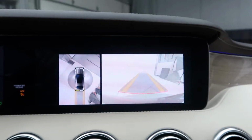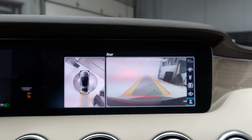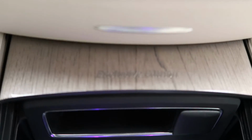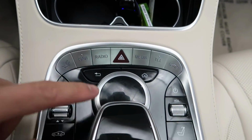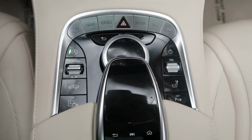navigation, surround view backup camera with sensors, climate control, exclusive edition badging, hard keys for the radio and media display, touchpad and wheel for the infotainment center, dynamic selects for the different driving patterns.